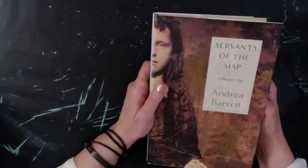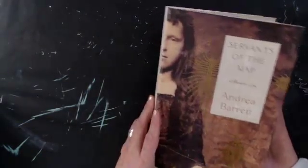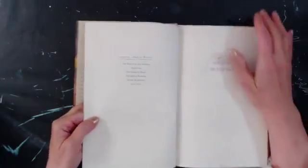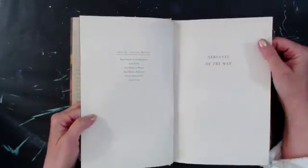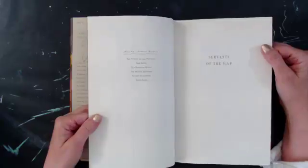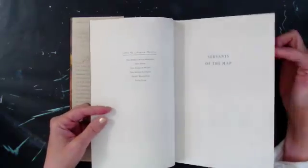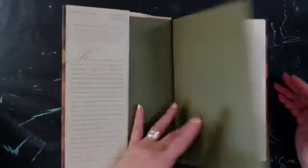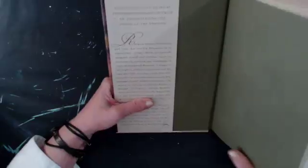Servants of the Map. Stories. That's what this is called. Andrea Barrett. This one is... I love the history of anything. The history of the compass. The history of spices. The history of... And I didn't bring all those books up. I'm just telling you, I like a lot of them. Let's see. 2002. Okay, 2002.